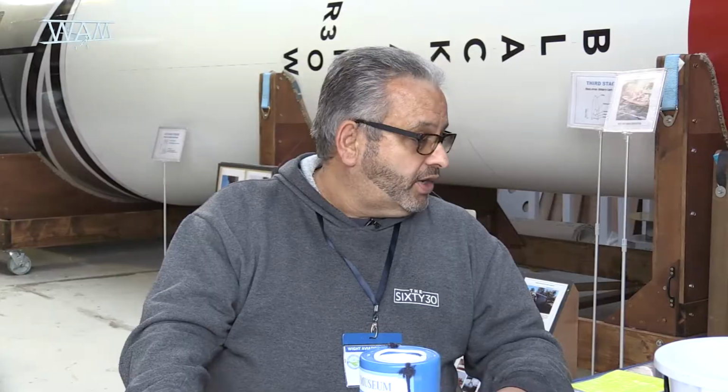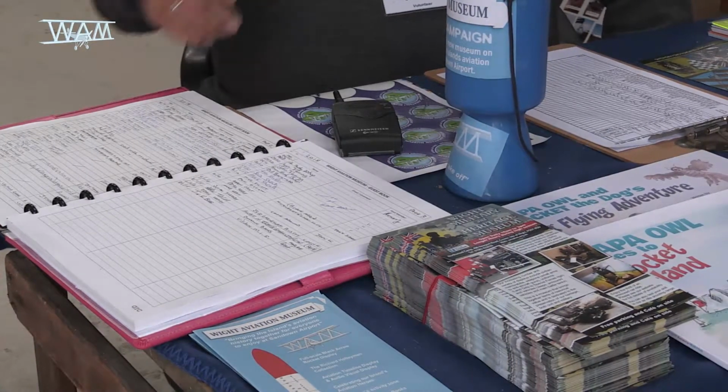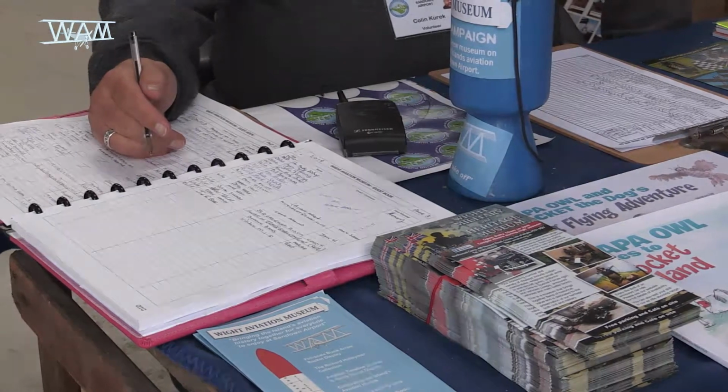Hi, my name's Colin. I'm classed as the custodian of the museum. I'm the man with the responsibility for the keys. I also make sure I check everybody in and out, so we know for insurance purposes, etc., who's here and who isn't, members and volunteers. I also take names and details from various visitors that might come and see us while we're in the process of putting this museum together.